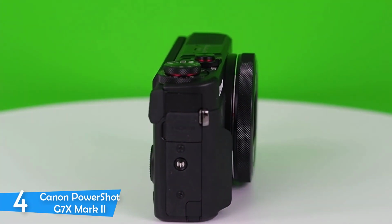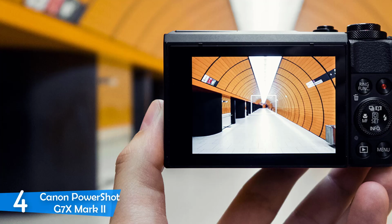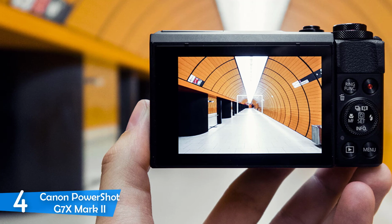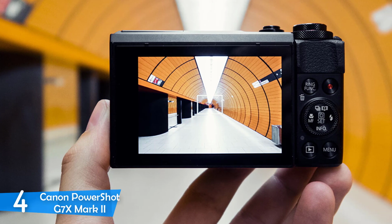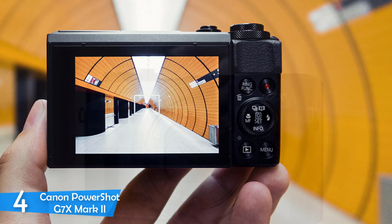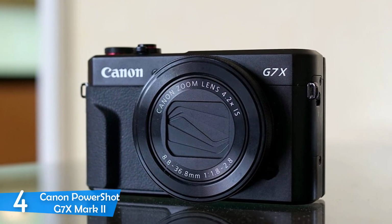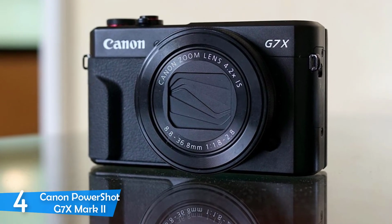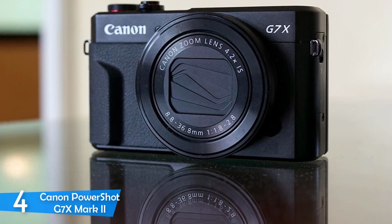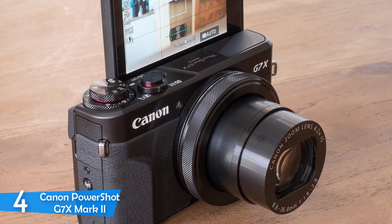This is a pocket-sized shooter since it measures 2.4 by 4.2 by 1.7 inches in total and weighs about 11.3 ounces, making it one of the smallest 1-inch sensor cameras in the market. Without forgetting, I must mention that this camera has a solid metal construction, making it very durable, and despite that, it weighs just 320 grams. On the back of the camera, you'll find the amazing tilting screen, which is extremely bright and delivers amazing sharpness.